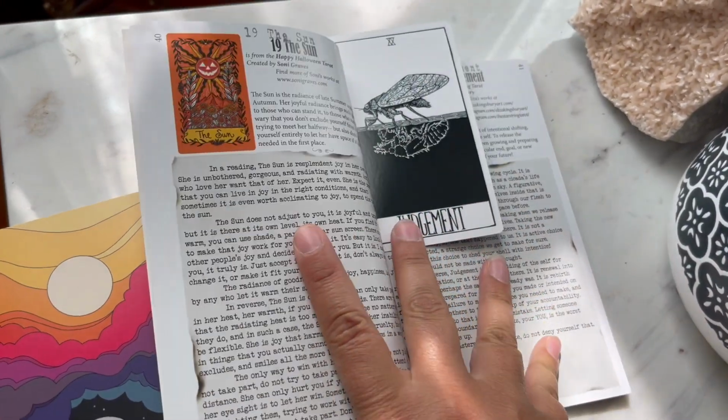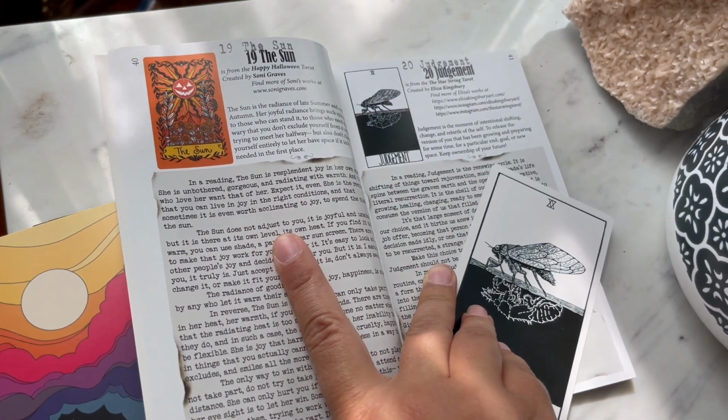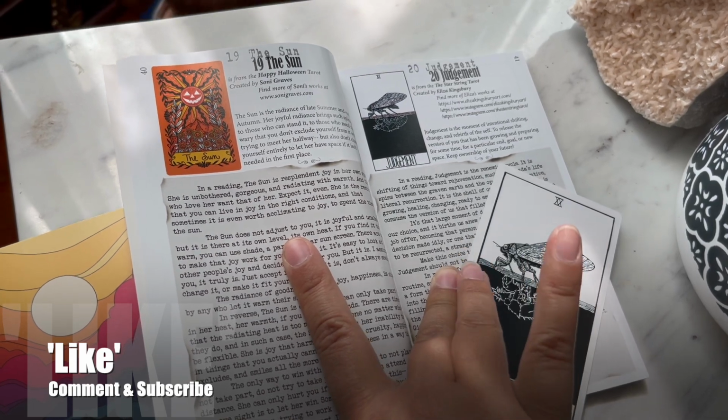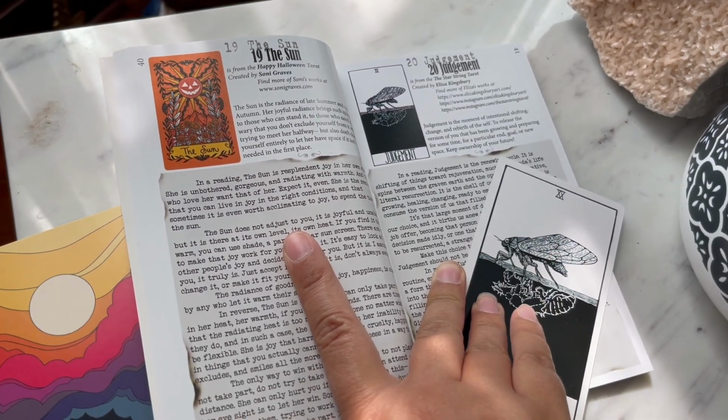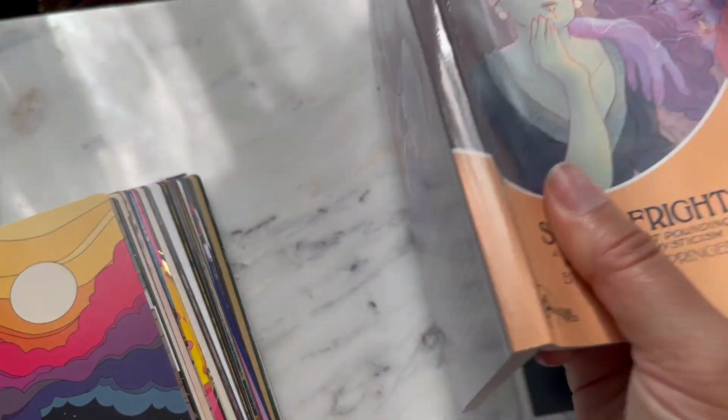I went ahead and pulled 1 card for the collective. So this is how the book format kind of looks. Everything is in order, as far as alphabetical order or numerical order based on the card. So I am going to read while I show the card a little bit closer.